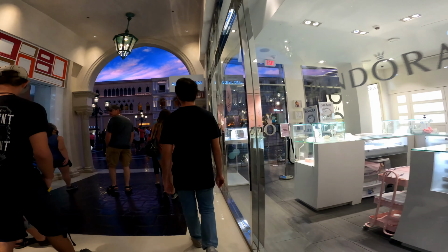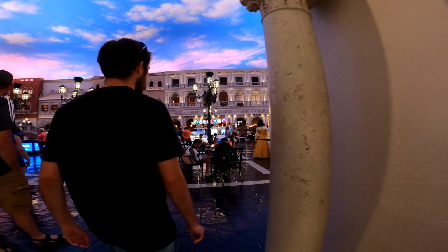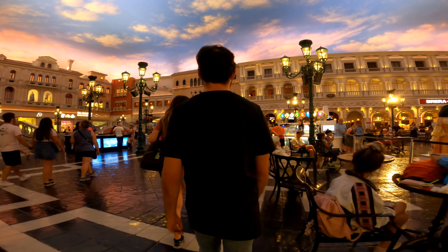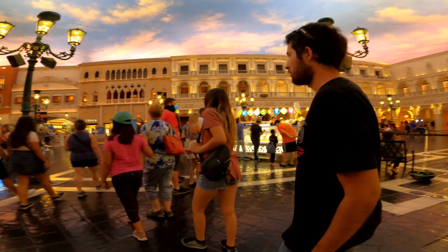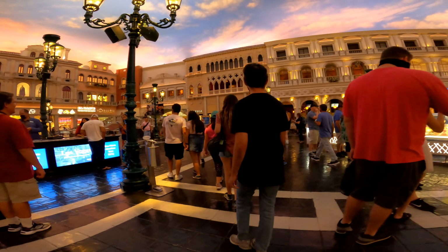There's a lot of mall spots in here, very expensive places. There's ice cream shops in here. And as you can see over here, there's people who are singing and playing the piano. But I look to spend some good money in these shops.